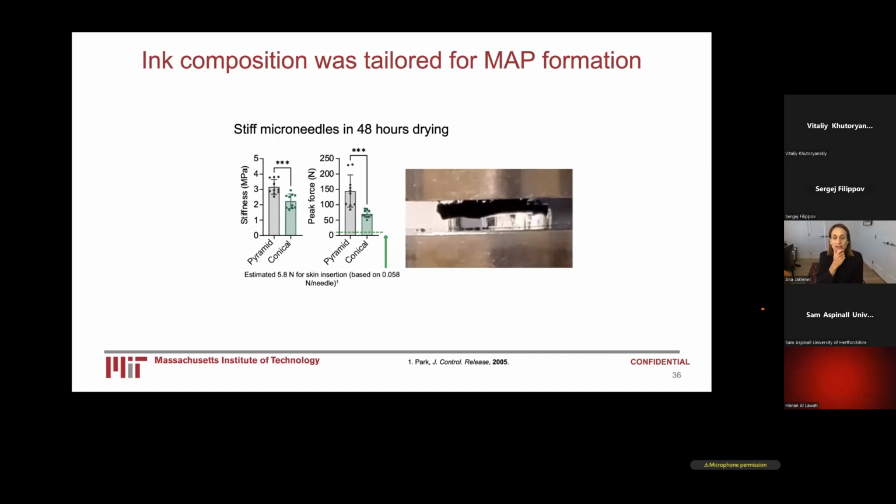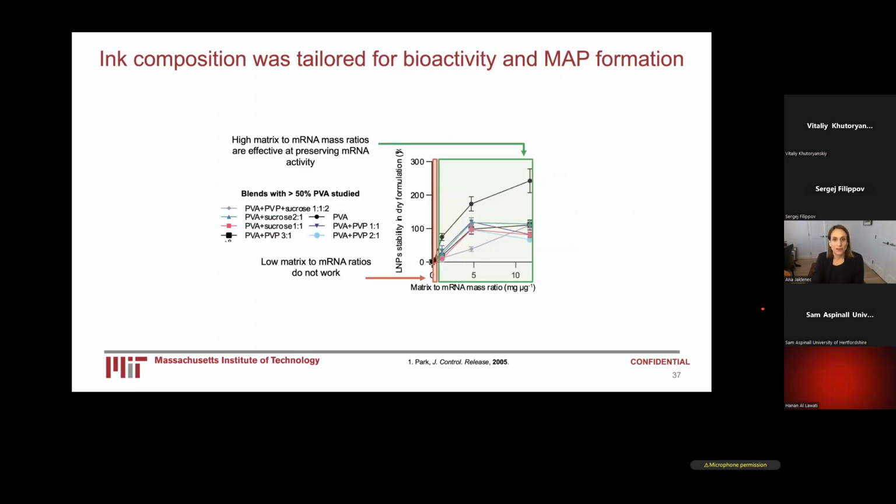We also had to ensure that the stiffness of the needles and with the drying is sufficient to penetrate the skin so that none of the needles bend, and in that case would not deliver the dose. And again, we see that the pyramid type base shape was critical in developing needles that penetrate well and deliver the drug. And then finally, we looked at the ink composition, polymer composition. We used two materials, or rather three: PVA, polyvinyl alcohol, and PVP and sucrose were the three materials that are used to form the microneedles.